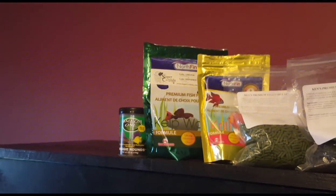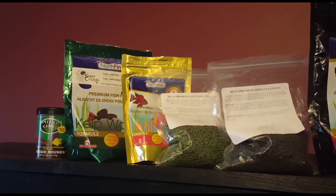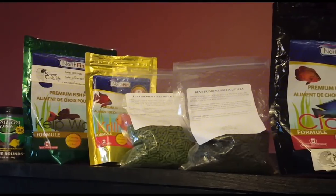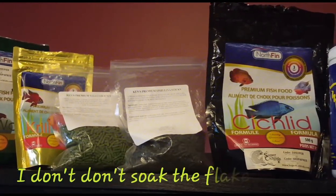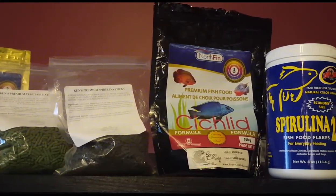A couple tips on your food. I have noticed that when I soak the food in a little cup of tank water for a few minutes and then drop it in, it seems like everybody gets a better shot at it. And I have noticed even the clown loaches get a better shot at the food.